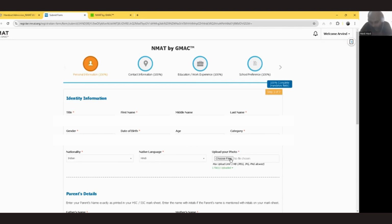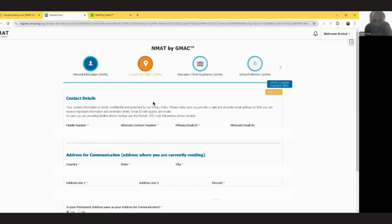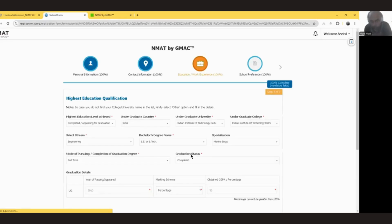And in case your file size is greater than that, please make sure you use one of the online tools available that enables you to reduce your file size. A fairly easy tool. Then you have to give parent details, blah, blah, blah. Then these are the contact details, blah, blah, blah. Then you have your highest educational qualification.